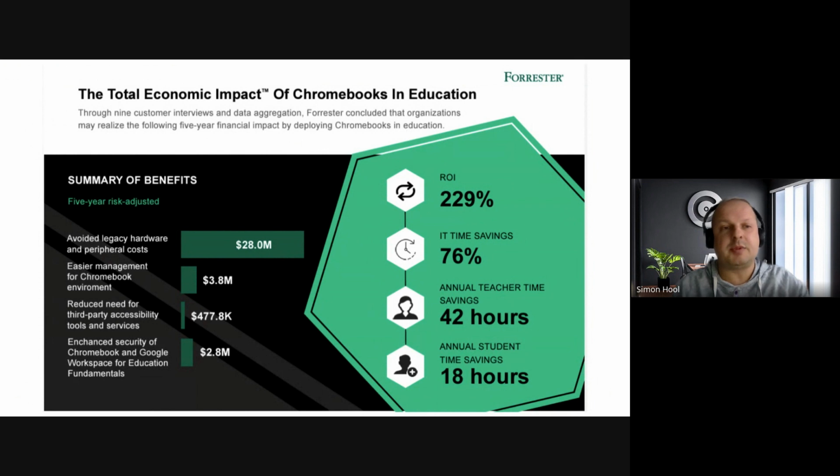I just wanted to share this particular piece of research that has just taken place by Forrester, and it's a really powerful statistic that by implementing Chromebooks in the school, versus other technologies that are available, you get an ROI return of 229%. So anything that can pave the way for Chromebooks to be useful and be adopted within the school certainly has my vote anyway. So this report is well worth looking at.